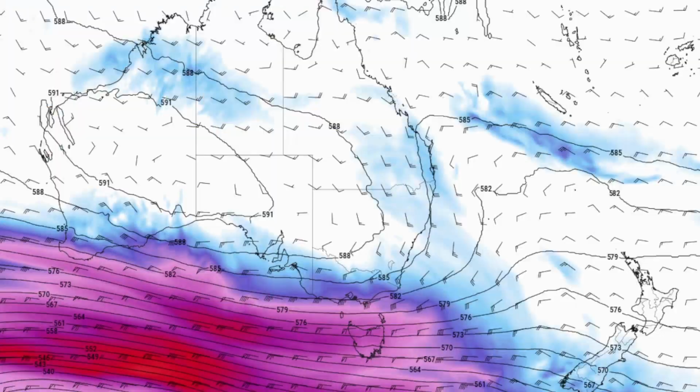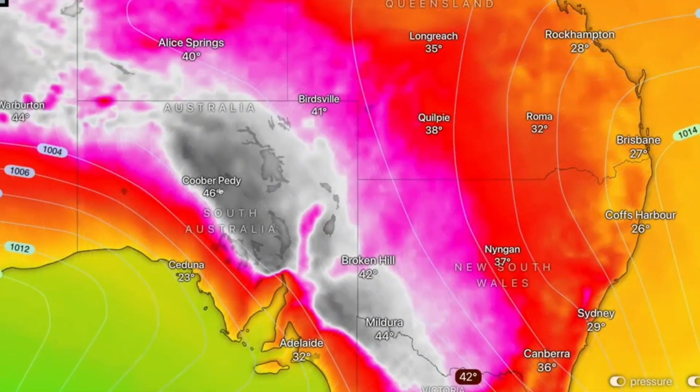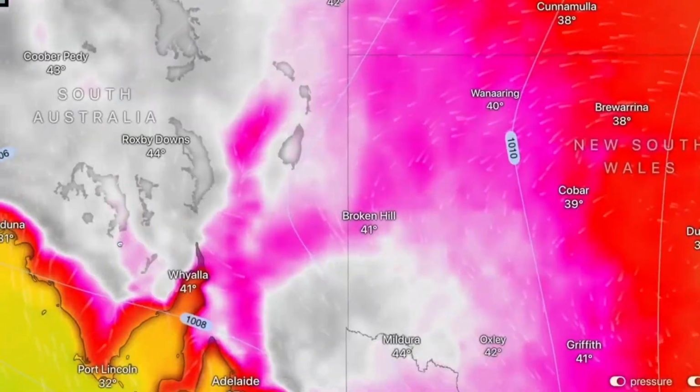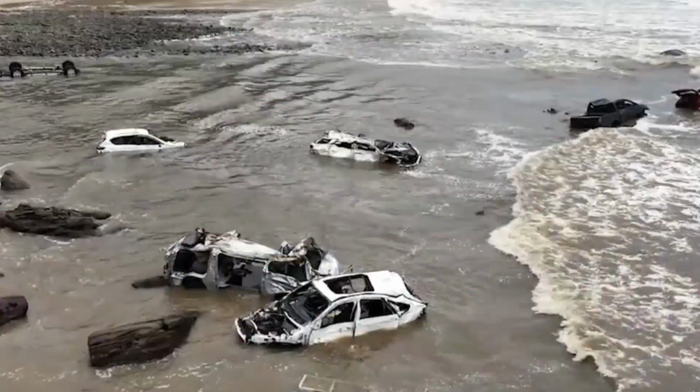Western Australia, your dry pattern continues for now, but there is a trough approaching from the west. That could bring rain to Perth and the southwest by the end of next week. Amounts look modest at this stage, maybe 10 to 20 millimetres, but it's something.